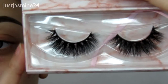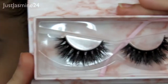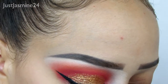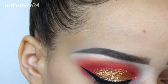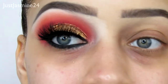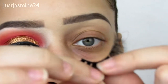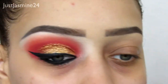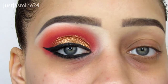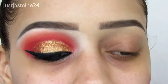It reminds me of the Ardell Demi Wispies, and I love lashes like that. But you know me, I love me a dramatic one. I just love her lashes in general. They're so bomb, so comfortable on the eyes. Perfect. I just need to cut the outer corners because of the band, but other than that, it's perfect. So I'm going to pop these on and show you how they look, and then I'm going to do the other eye and be back for the full face.